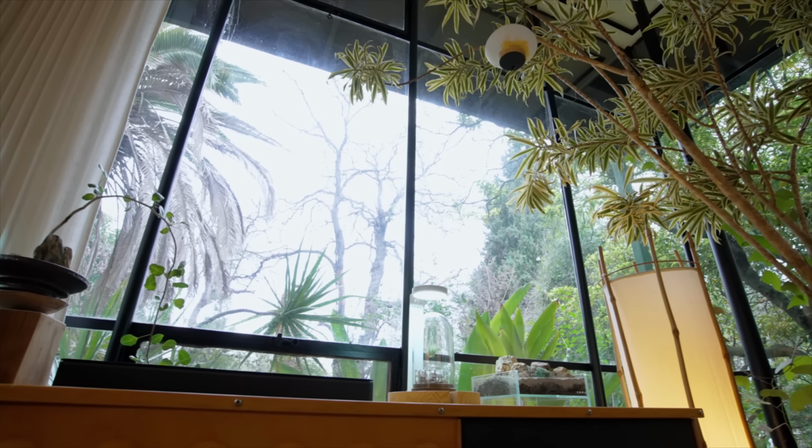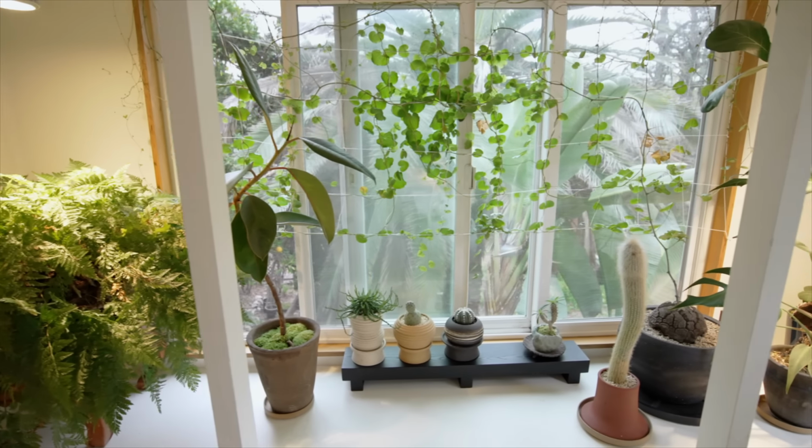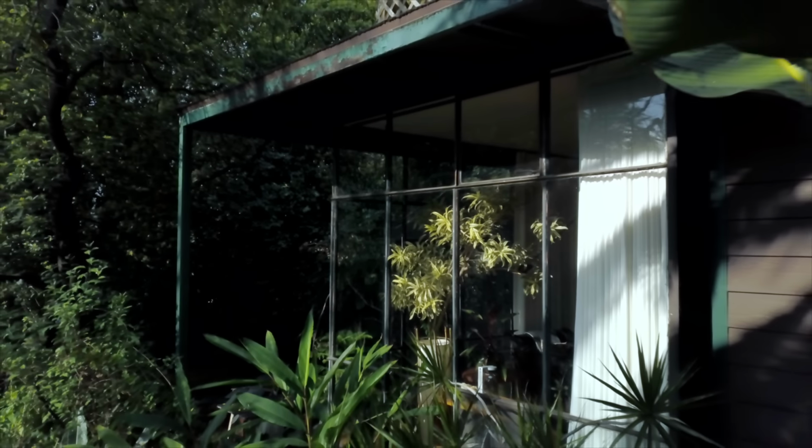How many plants do I have is a very common question I get. I think it's around 50 inside of the house, but because I have so much outdoor space, I'm able to have more plants. They're just not in the house.